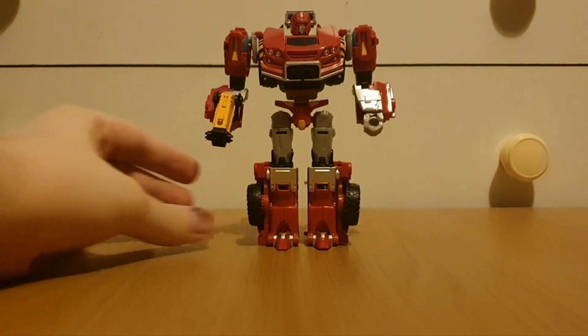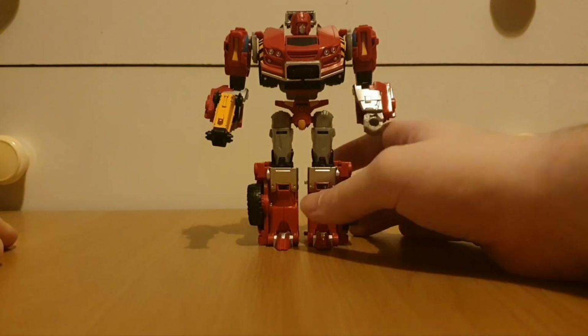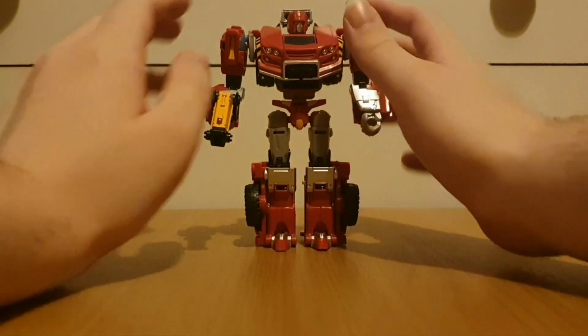So, yeah. If anything, I think I'm just going to repurpose the Select guy as shot glass Hoist, and have this be lift ticket.